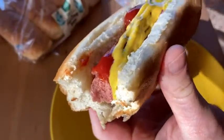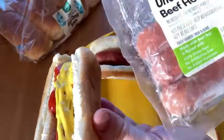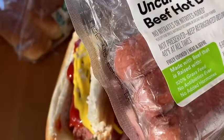Wow. That's a good hot dog. That is a good hot dog. I can't believe how good these are. Delicious. Super good. Just a really great taste.